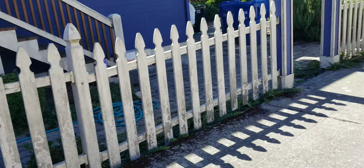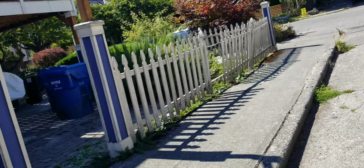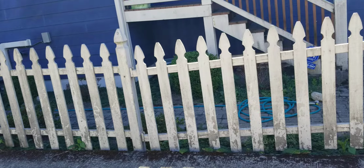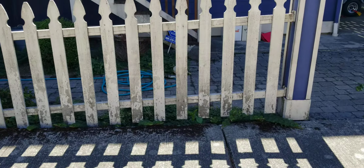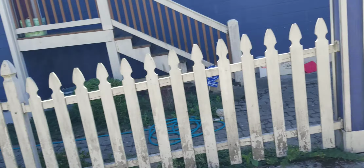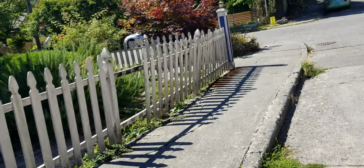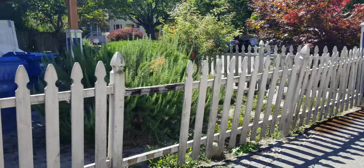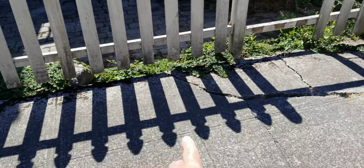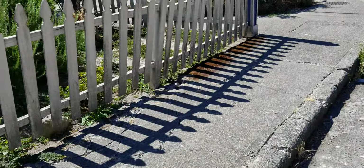Then they got a few cracks, but they're not bad. Just going to do a section here where we cut this out. We'll go from that expansion joint just to that score mark. So try and save them some money. Then this section of concrete, I'm going to go from that score mark right there. So it'll include all this damage here.